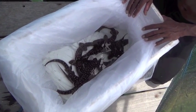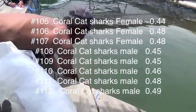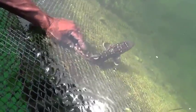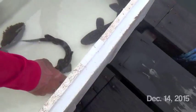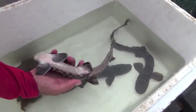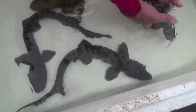Very interesting. 44. So that's number 8. It's a male. 45. So what I want to do here is, there's a male, right? You see that? Yeah, there you go. I got your science lesson. I'm hoping we're going to get a female. Females. Switch. I want 2 males.